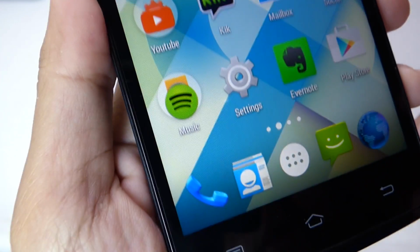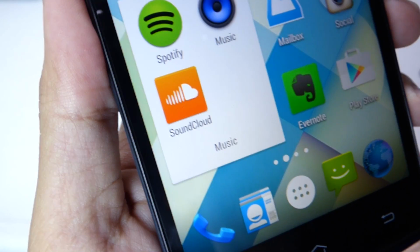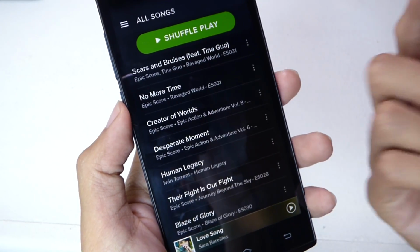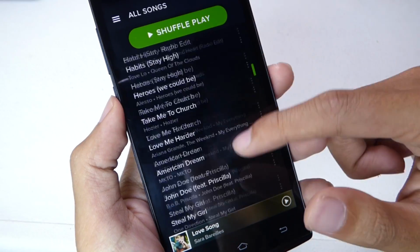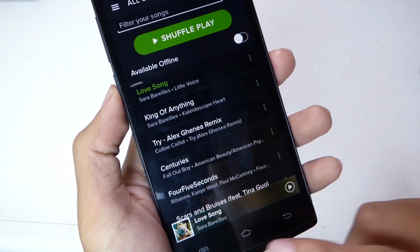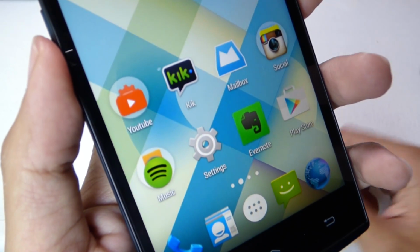And for music, I have Spotify, SoundCloud, and my music player. And Spotify is pretty much my favorite music app because you can play pretty much any song you want, which is really awesome. You know, MKBHD uses this a lot for his music, and almost everyone uses Spotify. I prefer it over Pandora because you can actually make your own playlists and play the songs that you want. So that's that. And I have my settings here so I could quickly access my settings.